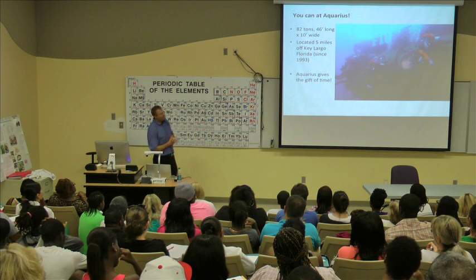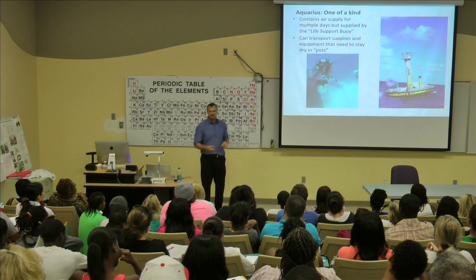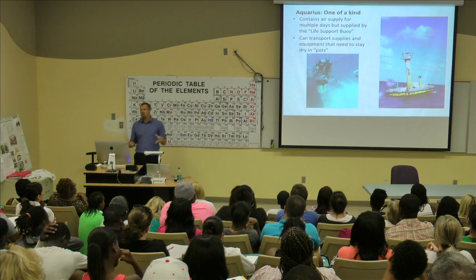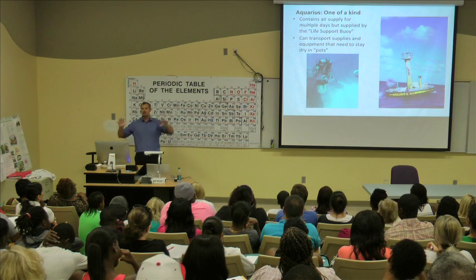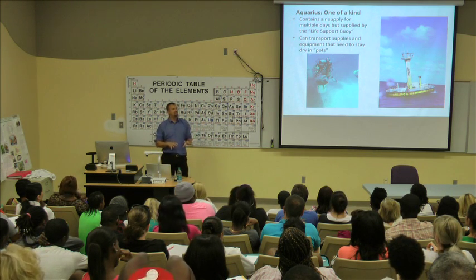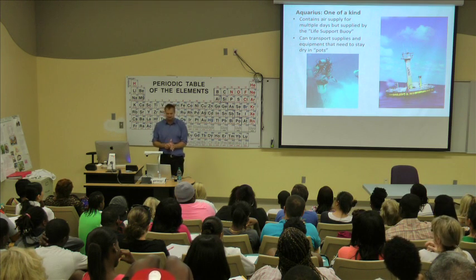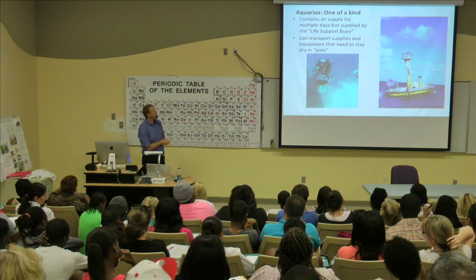So here's how it works. Basically, we have a buoy that floats over the habitat. It has a generator and a compressor on it that powers battery banks on the habitat and big air canisters. So the habitat itself, if that buoy were to disappear, which it won't because it's moored very well, has many days of air and power in and of itself. So it's self-sufficient if you need to do repairs on the buoy.